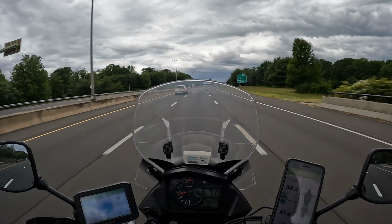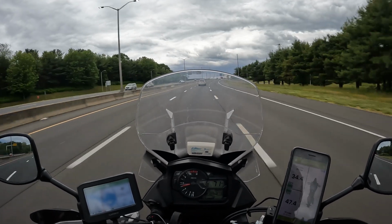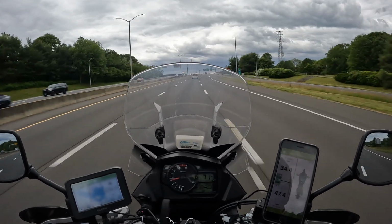And I'm taking I-95 to get across the two rivers. So I already made it across the Thames. Now I'm going to get across the Connecticut River.